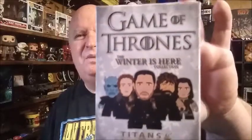All right, so let's set that over there. And this right here. I'm kind of running out of room here. All right. Okay, let's see, there's another box, a little smaller, oh, Game of Thrones, Mystery Mini or something, I don't think that's what that is, but Game of Thrones Titan Vinyl Figure, okay, Titan Vinyl, whatever. Alright, well, let's go ahead and open it.